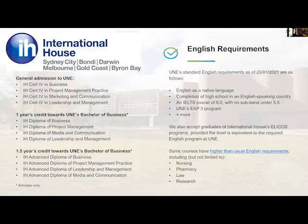In terms of English requirements, they're fairly standard, I think, for UNE. So English as a native language, or of course, IELTS overall of 6.0 with no subband below 5.5. We also accept the other major test types such as TOEFL and PTE, that kind of thing. Or students can undertake our own EAP programs.